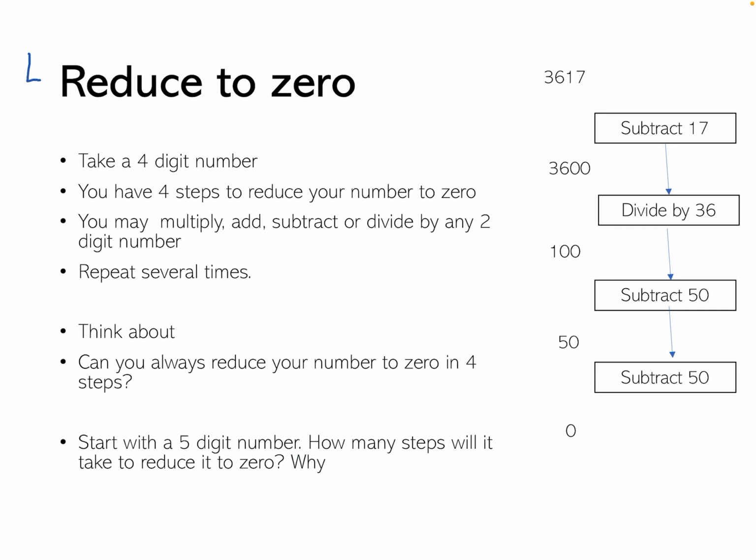This one is called reduce to 0. So what you do is you take a 4-digit number and you've got 4 steps and you've got to reduce that number all the way to 0. I'll show you an example in a second. You can multiply, you can add, you can subtract, and you can divide, but it has to be by a 2-digit number. And you just repeat these steps. What we're focusing on is, can you reduce your number to 0 in 4 steps? So here's an example that I had to play around with.